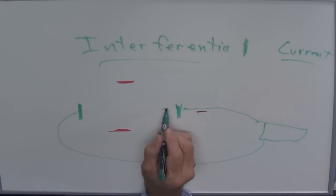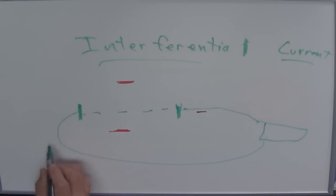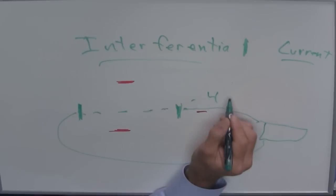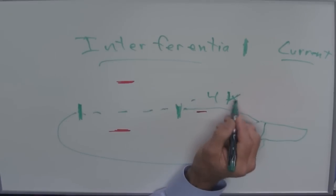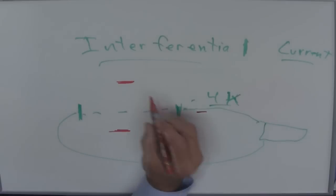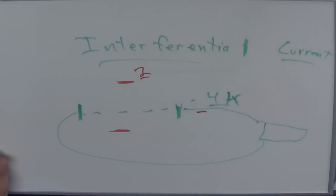So current comes out of here, and I'll put negatives because it's a flow of electrons. It goes to here, it goes back in the machine. It's doing this about 4,000 times a second. All right, now, up here, we got channel 2. This down here was channel 1.